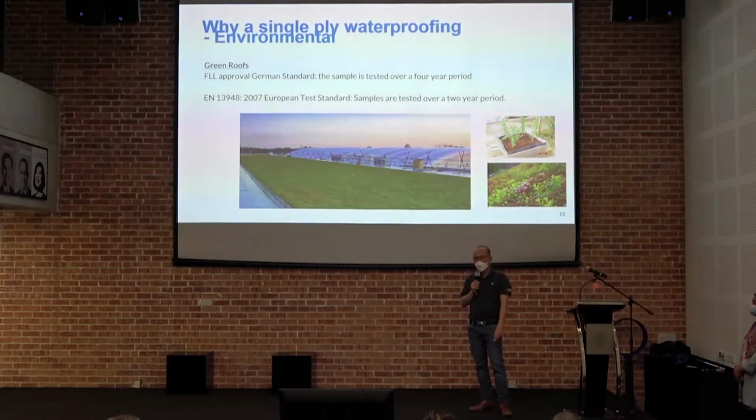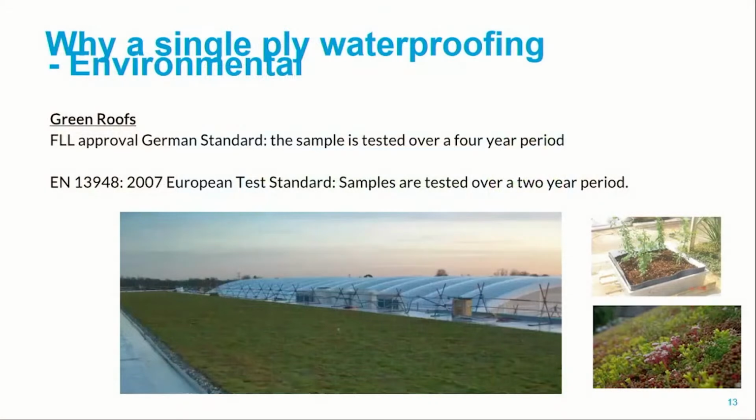And the TPO membrane can also be used for a green roof. For this example, the membrane needs to be approved under FLL and EN 13948. Not all membranes are suitable. We will recommend the type of membrane which is suitable for a green roof because of the root penetration issue.